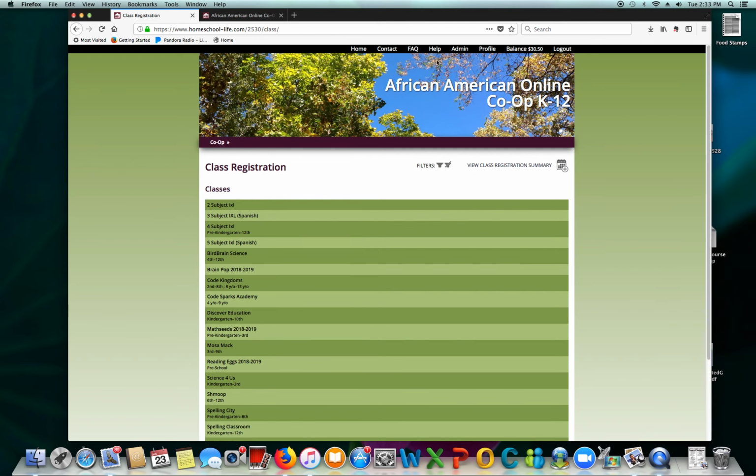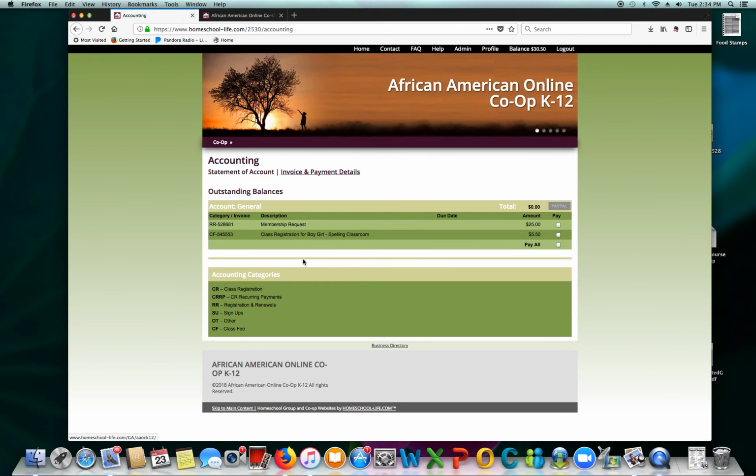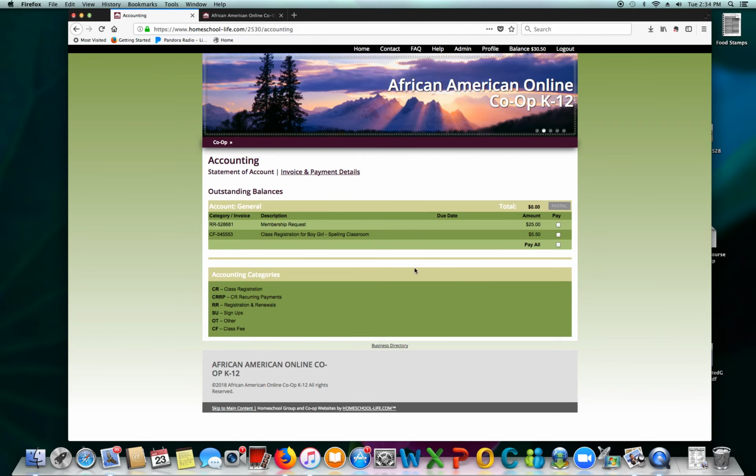Now, up here, and I left this up here, you will see that the running balance you have for any classes that you have registered will be up here. So you will know what you have an outstanding balance for. If you click on this, it will tell you what your outstanding balances are and what they are for. Isn't that lovely? Look how convenient I made that for you.